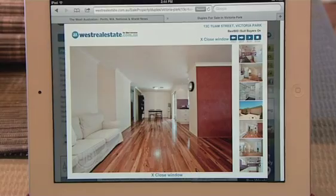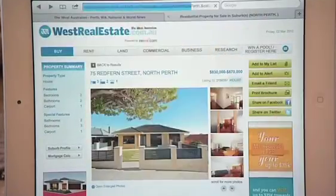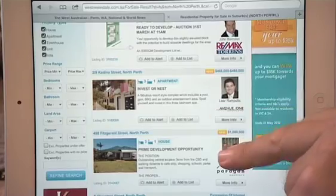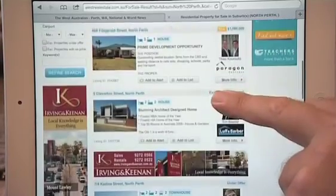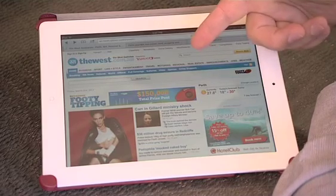Being a relatively new online resource, its minefield of information and easy navigation means it was only a matter of time before it really took off. Sarah, we've had an overwhelming response to the campaigns that we've been running. One in particular, our developers campaign, had 500% above industry standard on click-throughs, so we're very pleased. And what's your advice for someone thinking of selling? The main thing is to make sure your property is listed on the westrealestate.com.au and in the West Australian.